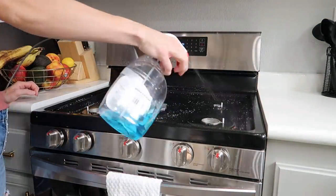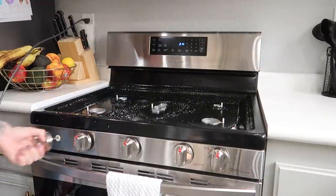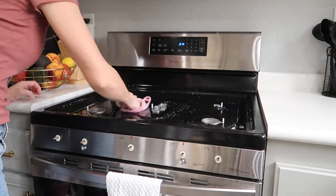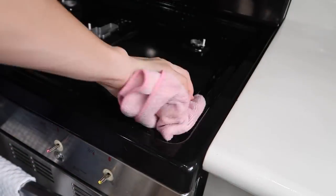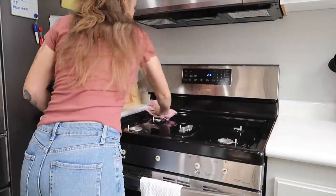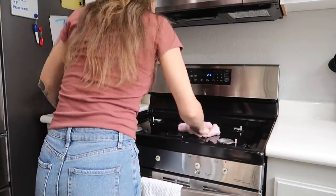This is a great cleaning hack if you have a glass cooktop or a black stovetop. It works so well and does not leave any streaks behind. My dad actually taught me to clean it with Windex, and I praise him every time I clean it because my stovetop is never super streaky after cleaning it. Even if it was super greasy before cleaning it, the Windex or glass cleaner works like a charm.